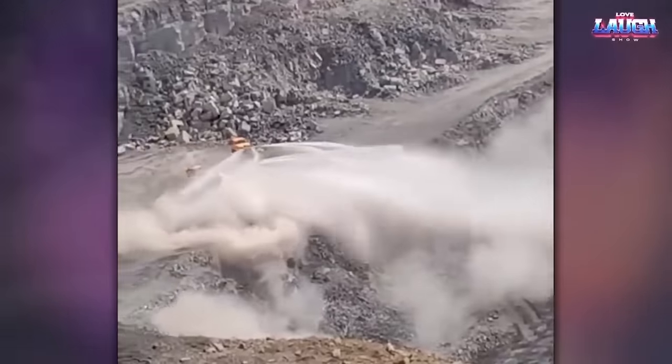The powerful Vermeer T955 crawler trencher is designed for the toughest trenching jobs, and the chain attachment makes it easy to dig soil, rock, and other materials. With a maximum digging depth of 10 feet and up to 36 inches wide, the T955 is ideal for laying pipelines, cables, and other underground utilities.